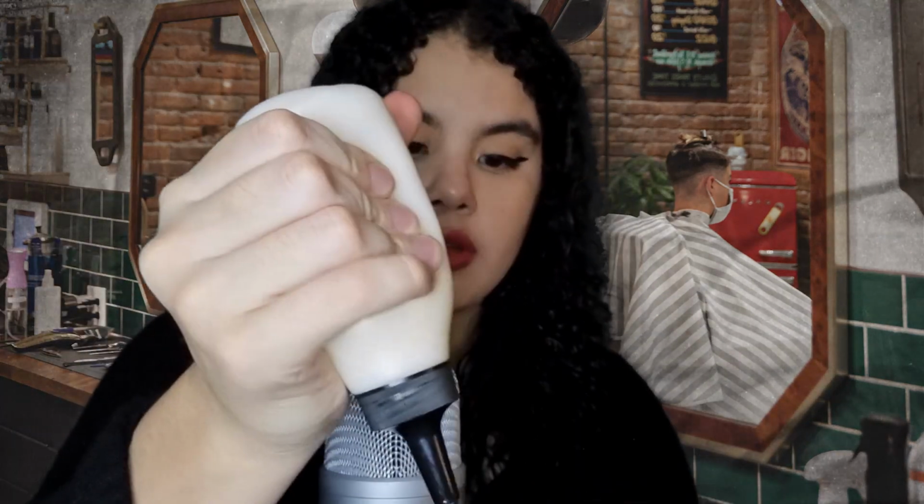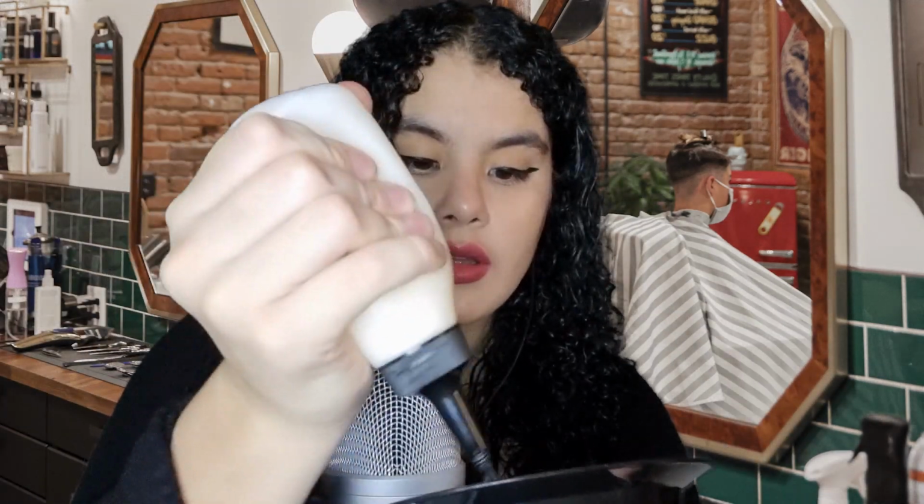So let me uncap my hair dye. And we will just put it in this bowl. A little hair dye. Right. Oh gosh, the hair dye is falling out. So I will just... Oh my gosh. It went everywhere. Well, I'm just putting it into the bowl like this. It's a bit loose, but that's fine. What we're going to do is I'm going to take this hair dye brush.